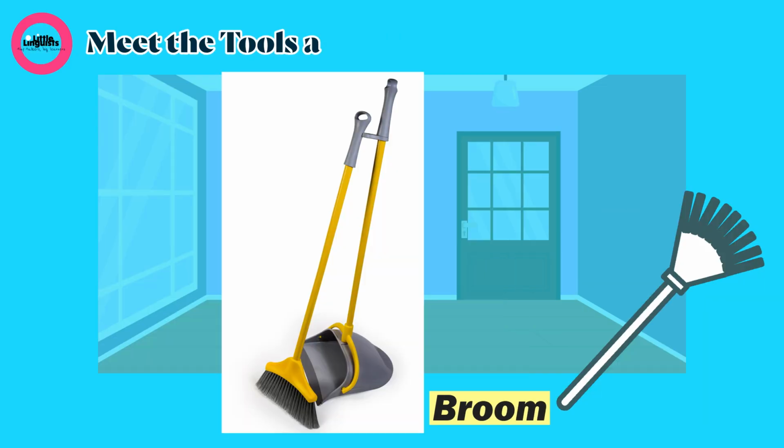Broom. This is a broom. It sweeps away dust, dirt, and crumbs from the floor. Pair it with a dustpan, and cleaning becomes easy.